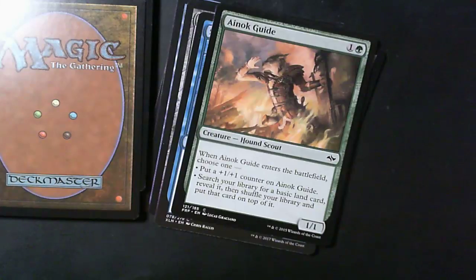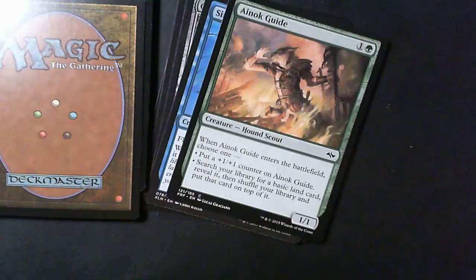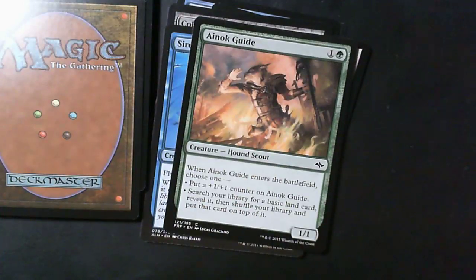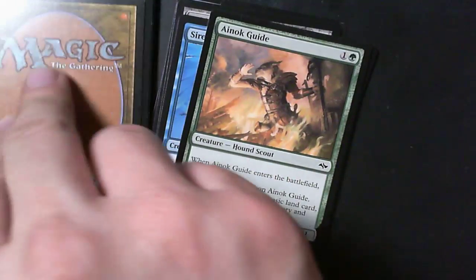Ooh, look at you. A guide. A hound scout enters the battlefield. Put a +1/+1 counter on it. So basically double its attack and health. Or choose one. Okay, yeah, choose one. Or search your library for a basic land card. Reveal it. Then shuffle your library. Okay, so basically, you choose between either a stronger monster or getting another land. I like this card. If I were making a deck, I would probably put this one in here because that sounds like an interesting mechanic just to have.